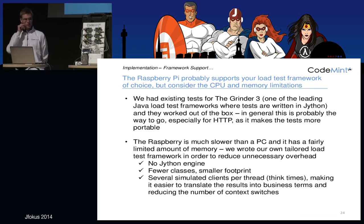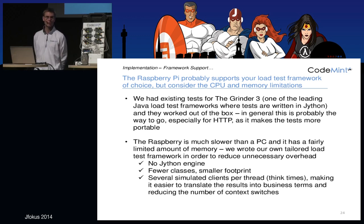Next thing, frameworks. What should you use? The good news here is that the Raspberry is actually quite good. It supports your load test framework of choice, I would say, unless you have very exotic tastes like CNTLM or something that uses native code. But as long as the framework is 100% Java, it will probably work. We had existing tests using Grinder Free, and they worked out of the box, so that was very good.